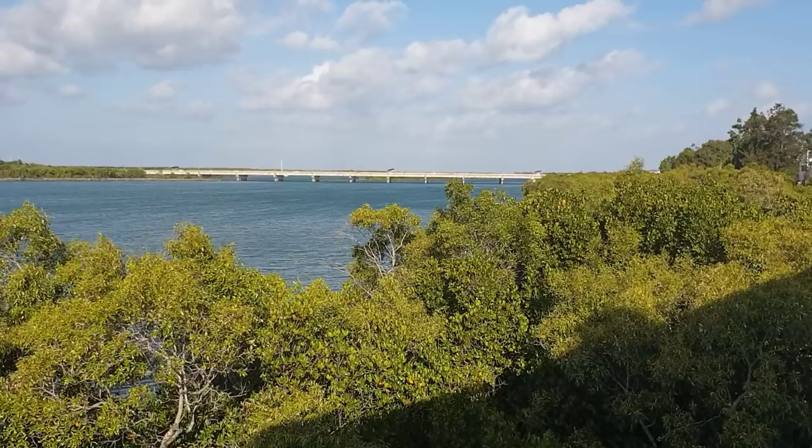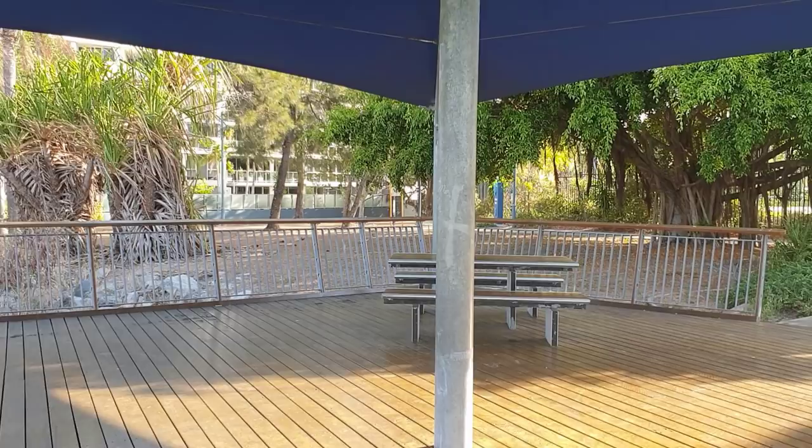It's nicely set up, Mackay. Yeah, this is a great area here. Looks great, looks perfect for the kids. This is beautiful too. How's the apartments? Just looking out over the water, over the lagoon. Good backyard.